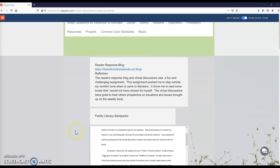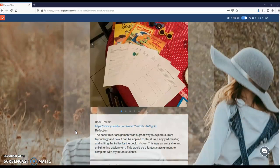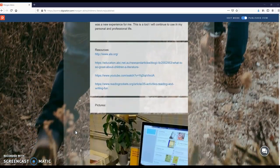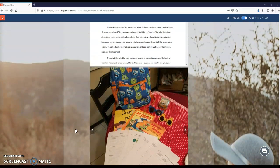Here is my ePortfolio that I created for children's literature. It has all of the major assignments for this course, and then it also has some resources here at the bottom and then some pictures of my work and just some fun stuff that I did throughout the course.